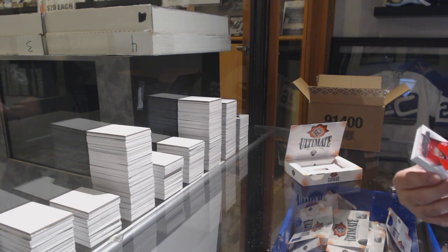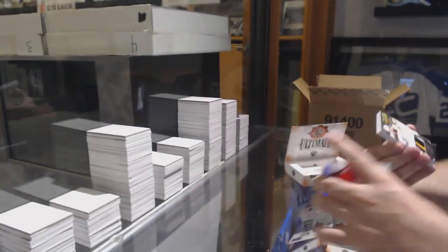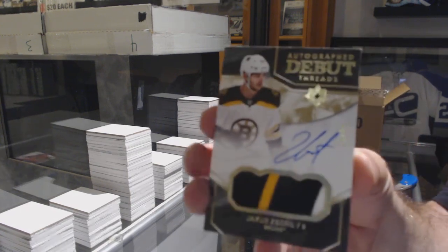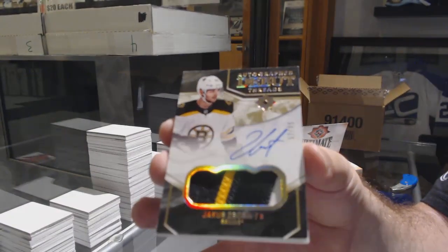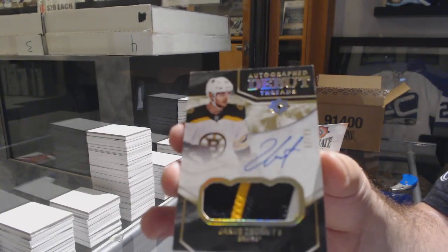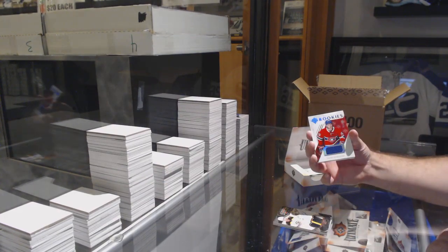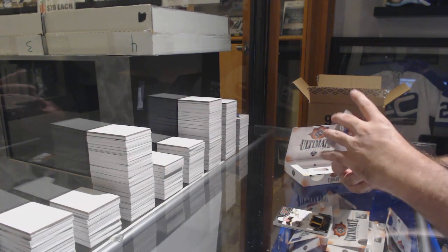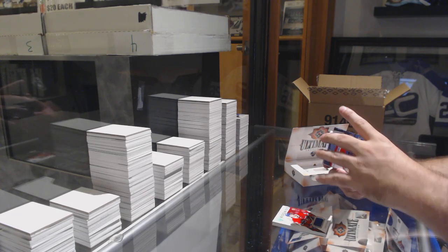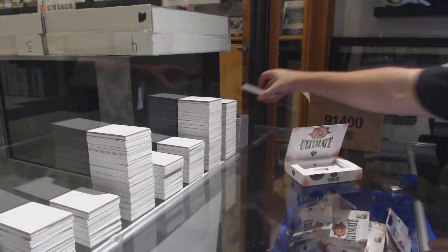For the Red Wings, Filip Zadina. For the Boston Bruins, number to 99, Jakub Zboril. Number to 99, Debut Threads, patch auto. We've got a Kotkaniemi, number to 399, rookie jersey for the Habs. An Access jersey of Kotkaniemi for the Montreal Canadiens. And a Bouchard Introduction for the Oilers.